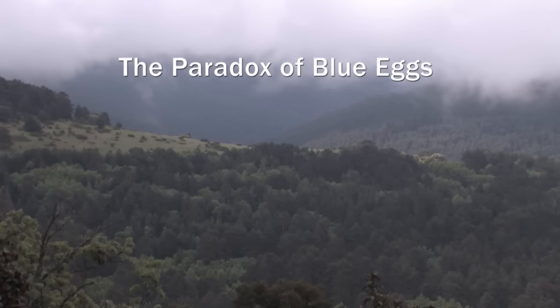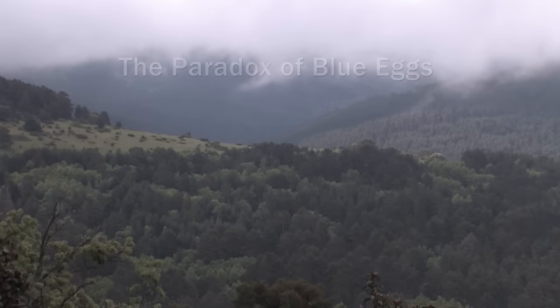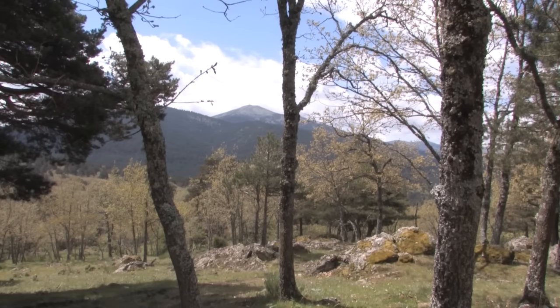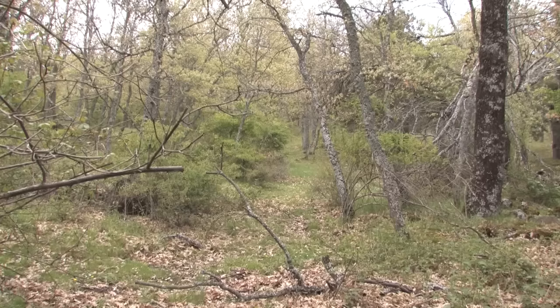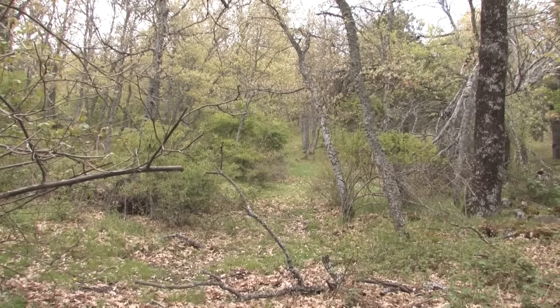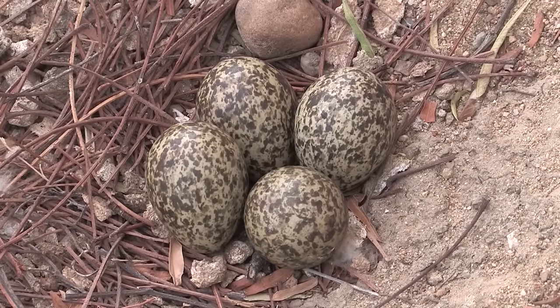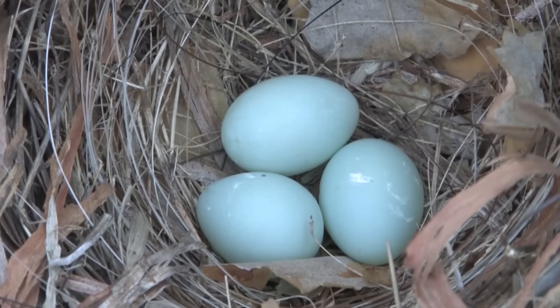The paradox of blue eggs. The color of birds' eggs has traditionally been seen as a way to hide the eggs from predators. Nonetheless, almost half of all bird species lay eggs with blue or green tones, which doesn't seem to support the theory.